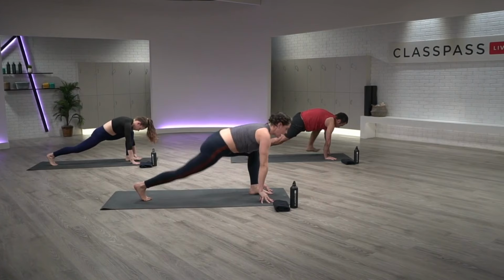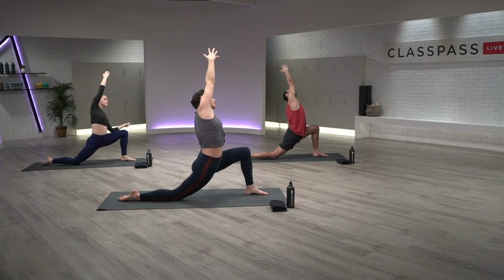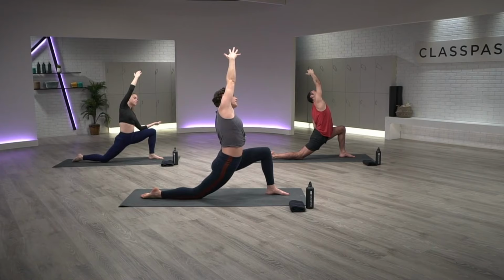Tap your back knee down, untuck your back toes, inhale your arms up. When you exhale, left elbow to left hip, right arm up and over for three. Good, draw your low belly and squeeze your thighs together for two. Last one, breathe in, and out for one.